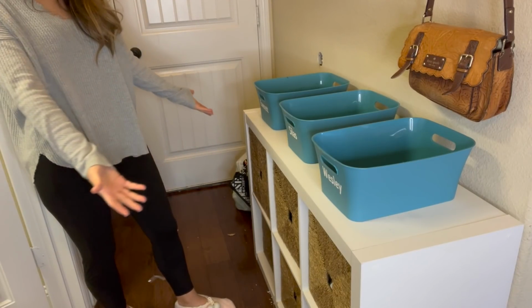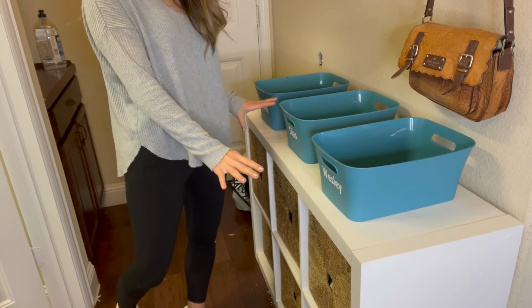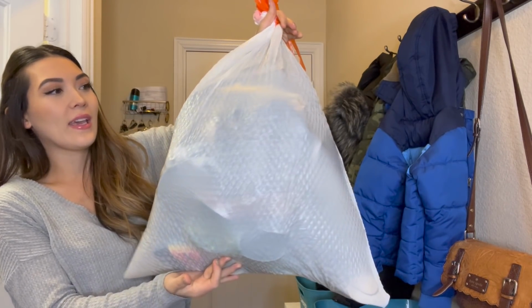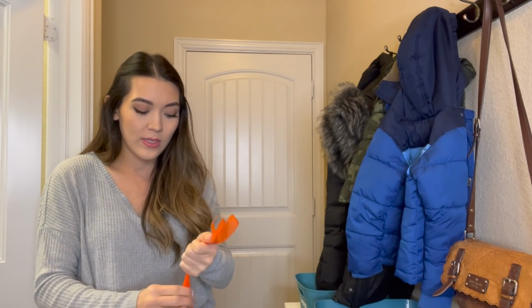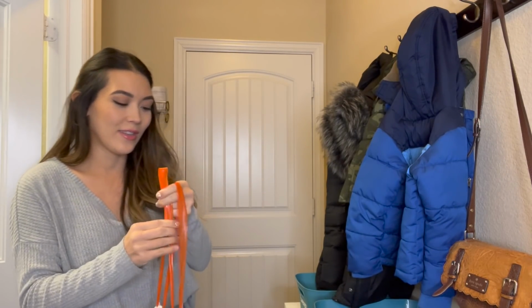Yeah, this shoe station has prevented me from having to pick up shoes all over our house. Highly recommend. Just from this one area, the area back here that I cleaned, and this coat area, look at all the donate I have. We have shoes, jackets, lunch boxes, so much random stuff that was just taking up space and not being used here. So I'm super glad that I re-decluttered this space.